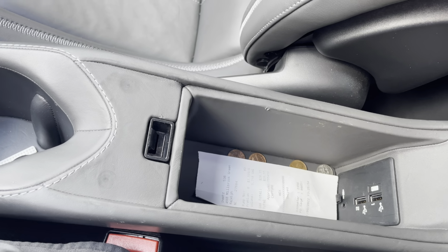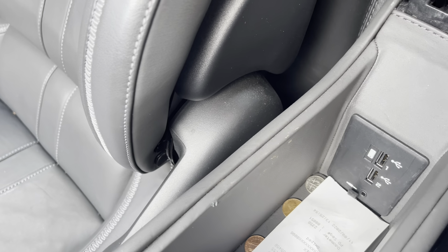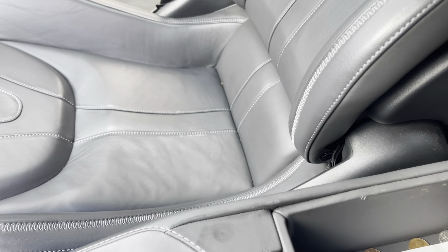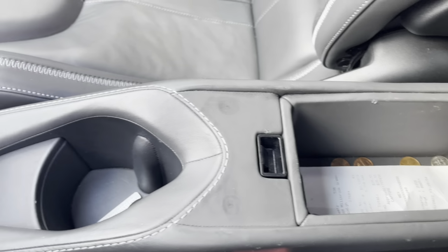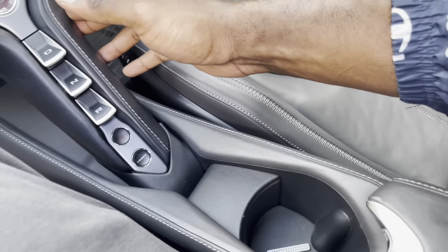You do get a very deep storage right here in the center, as well as your USBs right there and an aux port in case you need it. You can see there's a little bit of change in here, presumably from somebody getting gas. However, we are looking at very nice materials. Everything is made from leather.